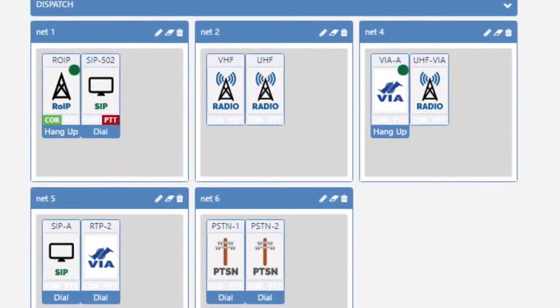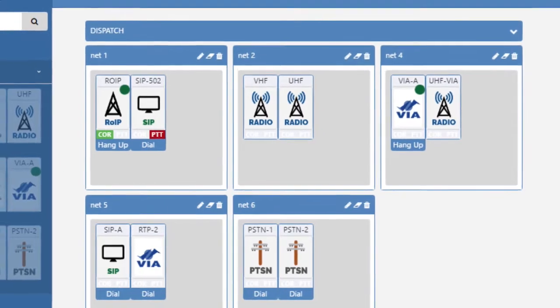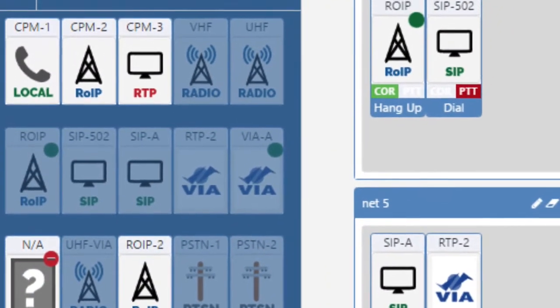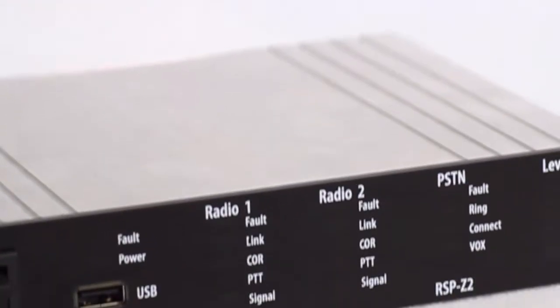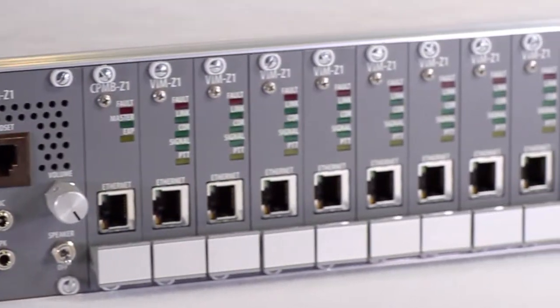The Z1 has an intuitive browser-based GUI for control and monitoring of the system. Operators can even employ their own browsers as many dispatch stations, using their computer sound cards to send and receive audio from selected interoperability system endpoints. The IP-centric nature also allows the companion RSP-Z2 dual-channel radio interface unit, as well as additional ACU-Z1 gateways, to be integrated by way of IP into a large interoperability system.